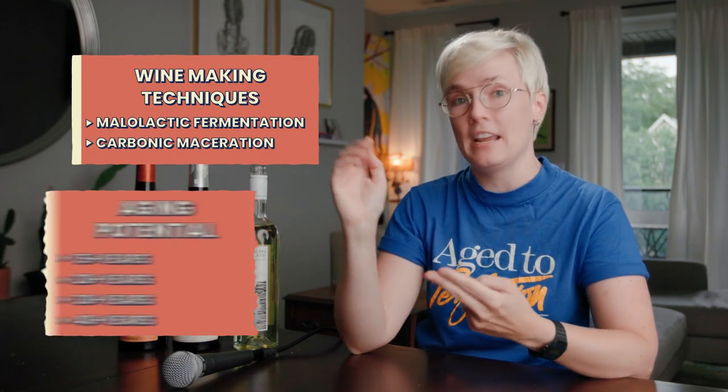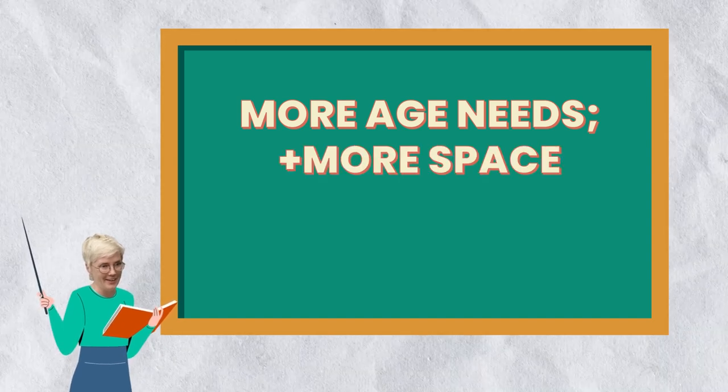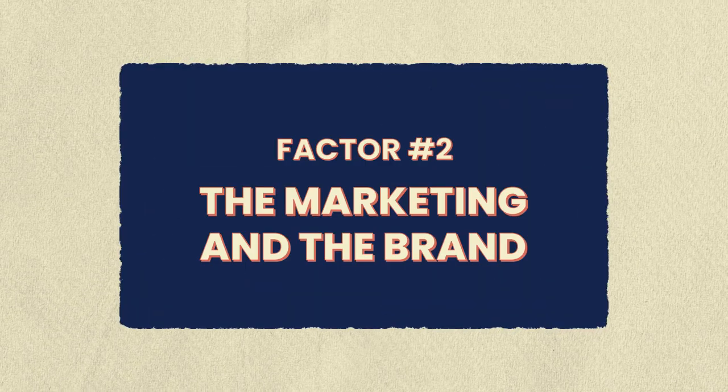And then we can go into certain winemaking techniques and aging potential. Wines that require more age need more space, more real estate, aka more money. And then finally, having something that is certified sustainable or organic means just a higher cost as well. So considering the production costs, you'll also want to consider something a bit more abstract but very important: the marketing and the brand. We do not taste in a bubble.